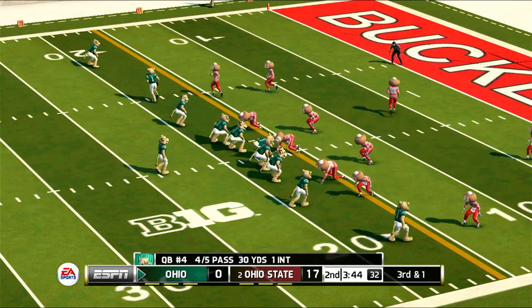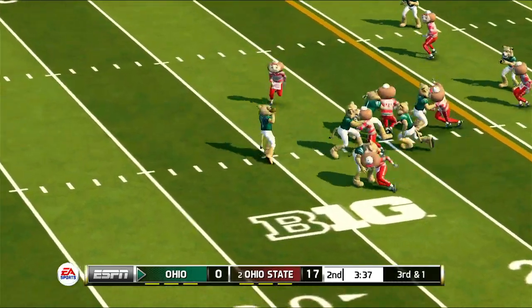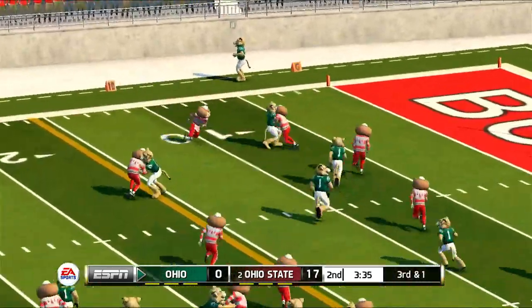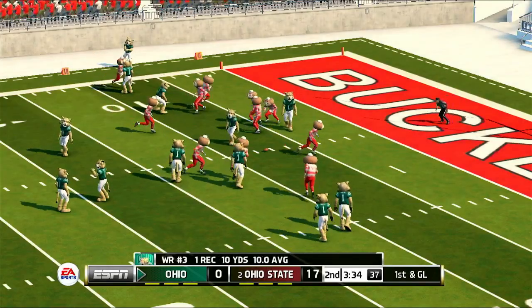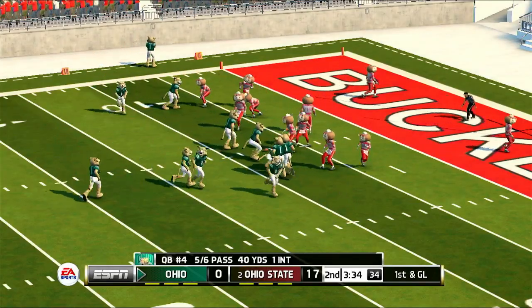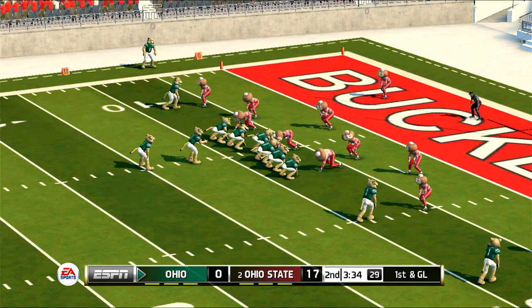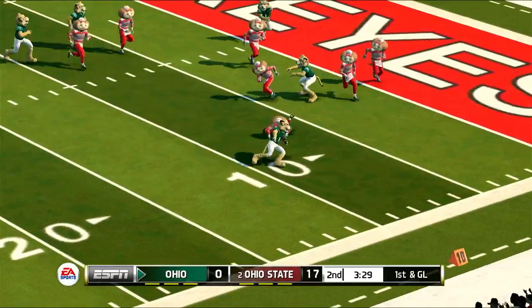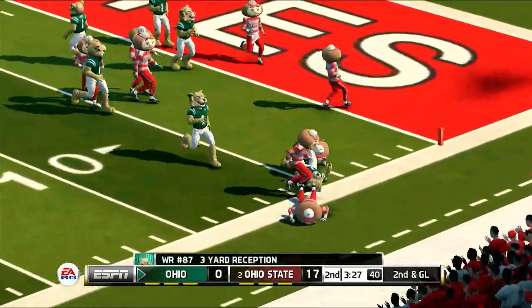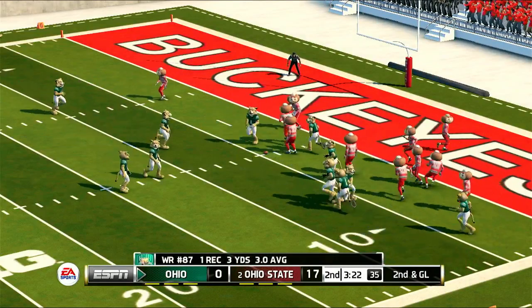They'll spread the field with five wide. And a quick throw. That makes it first and goal. He tackles him hard at the 5-yard line. That brings up second and goal.